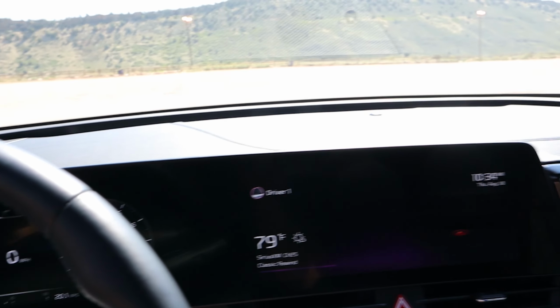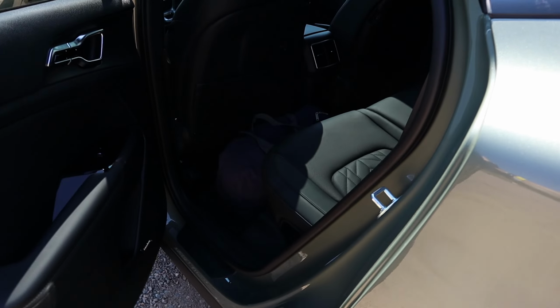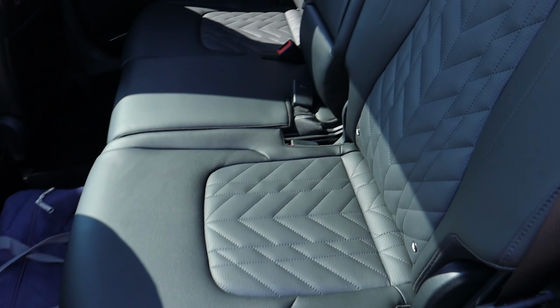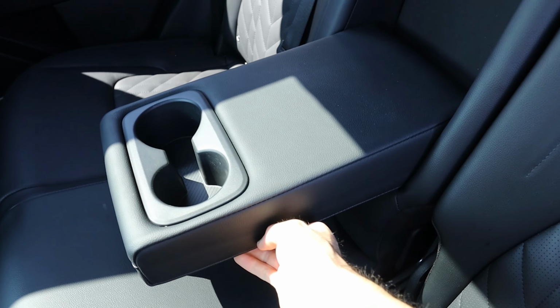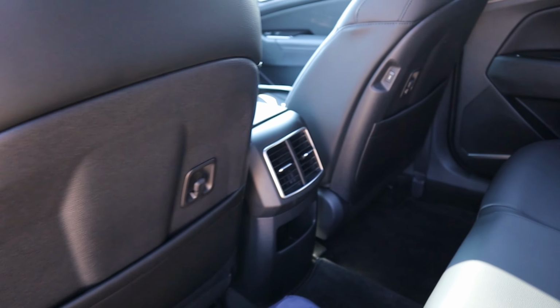Now let's jump to the back. Okay, coming back here, they really didn't skimp out on much of the material. You still have that same pleated, quilted leather seats on the back. You do have two cup holders located over here on the armrest, and you do have rear air vents, so that's really nice to have. That's not on every single compact crossover.